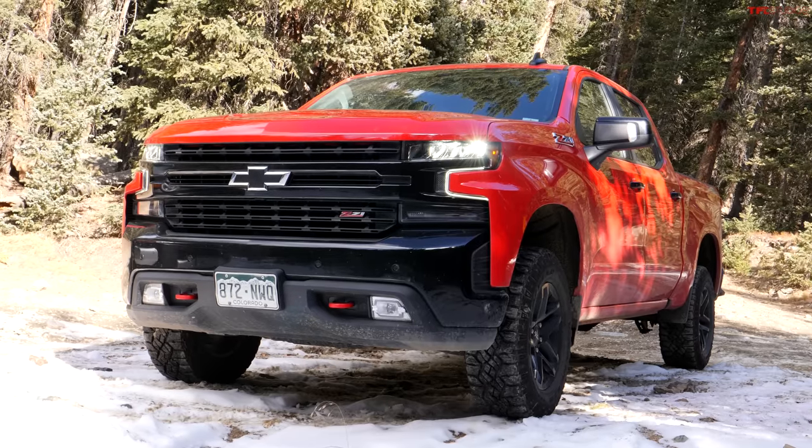Today on the Fastlane Car or Is It Truck, we're going to answer that age-old question, what's better off-road? Is it a truck or is it a car? And I'm driving the Silverado, which is a truck. Tell me, what are you driving?